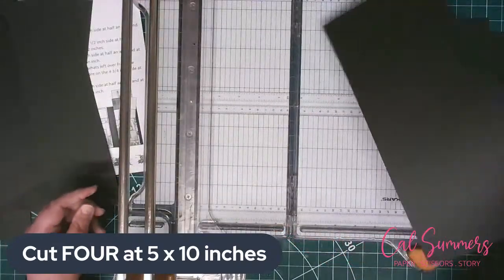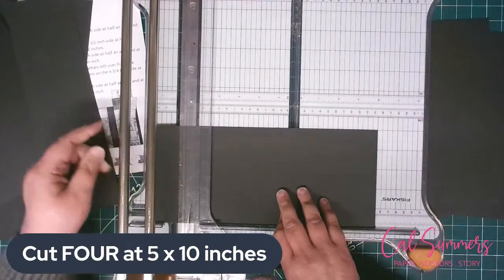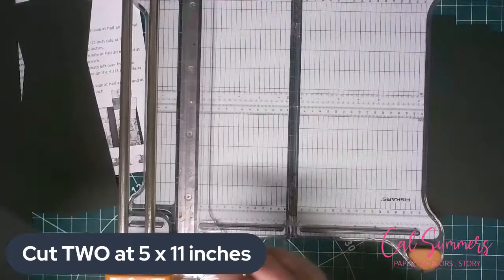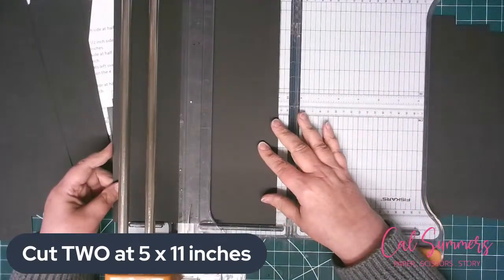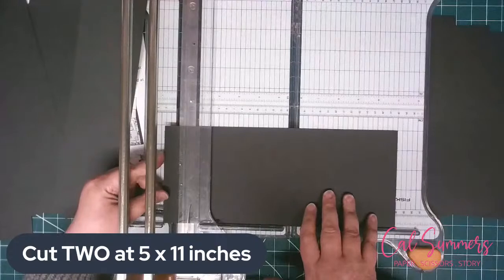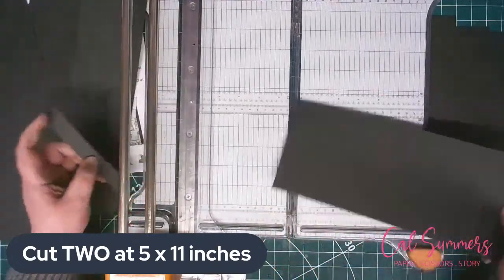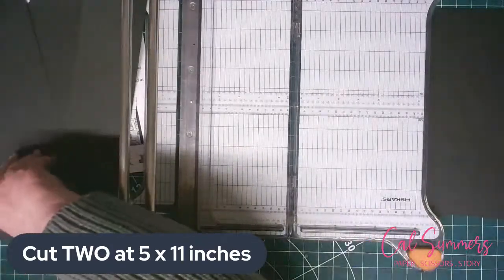Then I want you to cut 2 at 5 by 11. So that's 2 at 5 by 11.